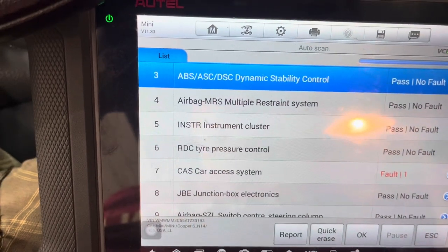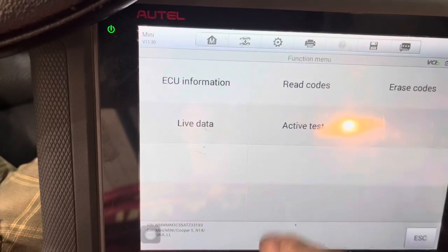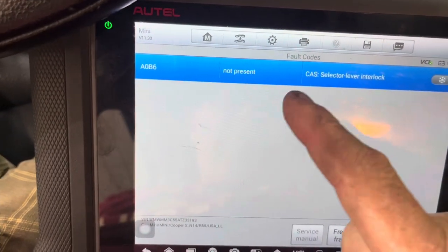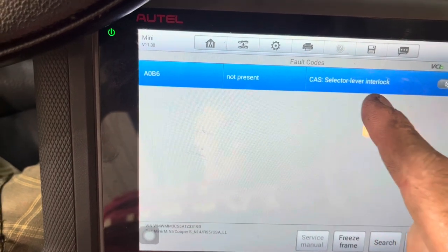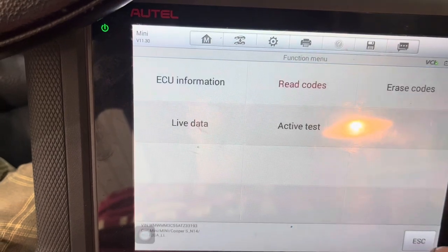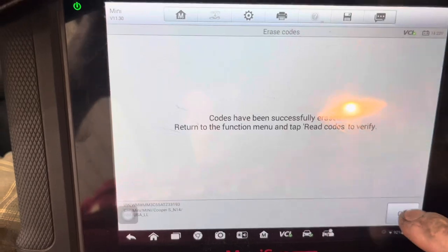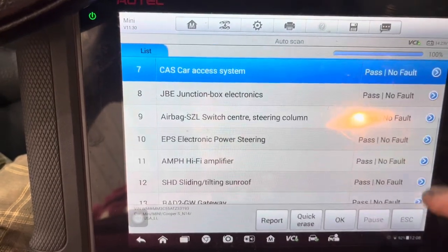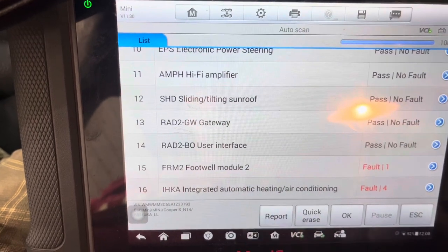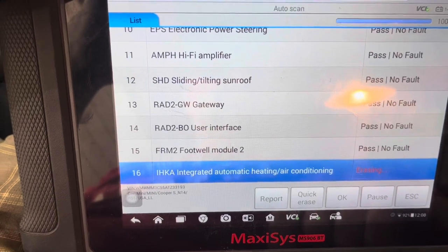CAS, car access system. I don't know what that CAS means. Let's figure that out. Not present. Selector lever interlock must be for the transmission brake. Erase. Yes. Okay, that happy? Everybody's happy. Footwell module, air conditioning. Let's just erase those. Don't care. Don't care.